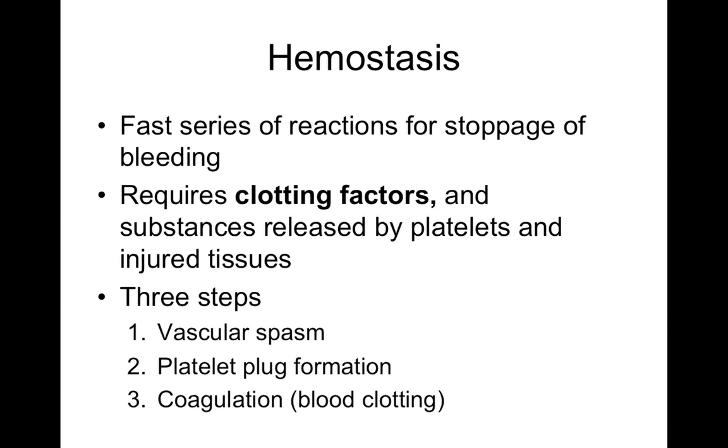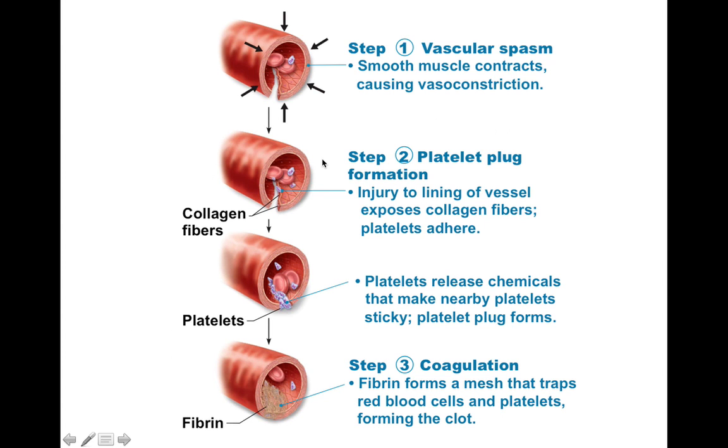Because inside the bloodstream we have fibrinogen, the inactive precursor to fibrin, and that fibrinogen gets converted to fibrin once those clotting factors are released. And it causes a cascade that leads to coagulation or blood clotting. So what this slide is showing you guys are those 3 steps again. We got vascular spasm, platelet plug formation, and coagulation.